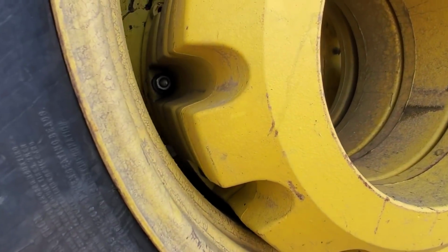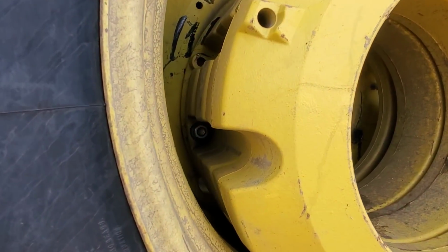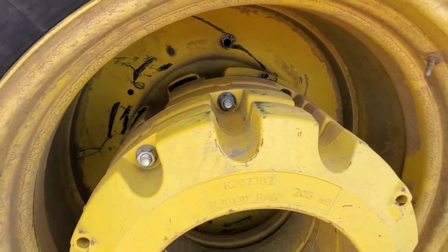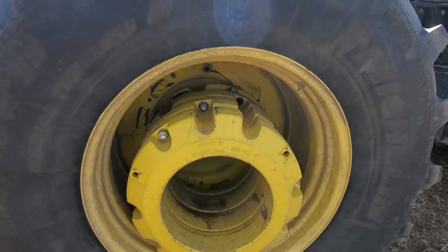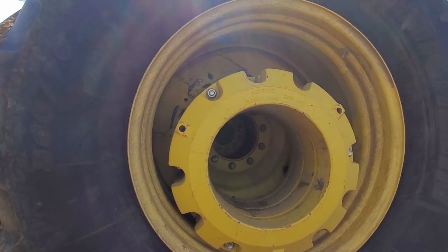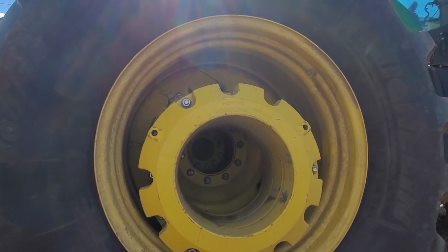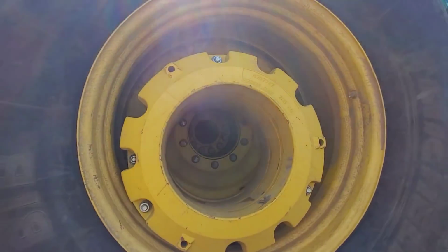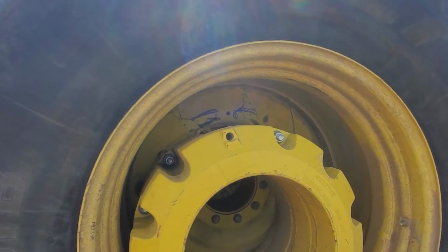Alright, well, I did get it a little bit, but I think the threads are probably screwed up on that bolt, so he's going to roll forward. We're going to see what happens. The theory here is if that bolt's on top, the other 2 should fall into place. Watch your toes. Watch your toes. It's going to clunk. There it goes a little bit.